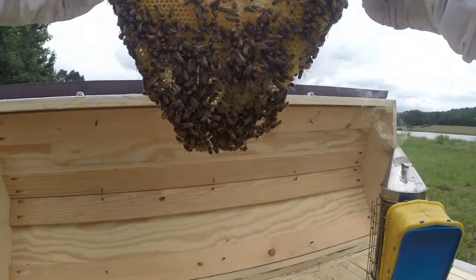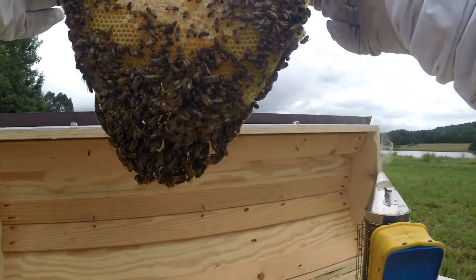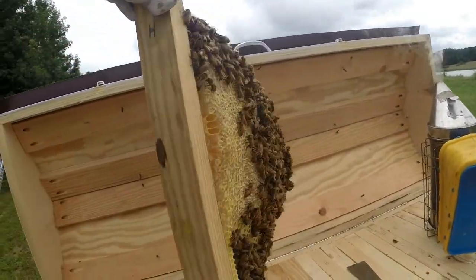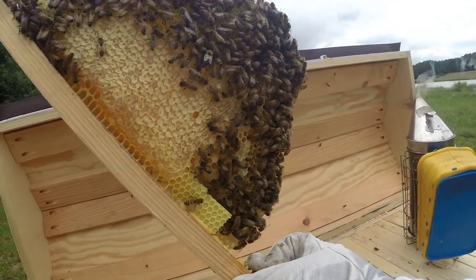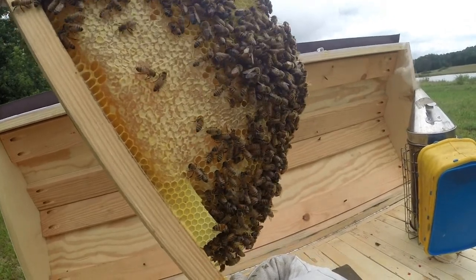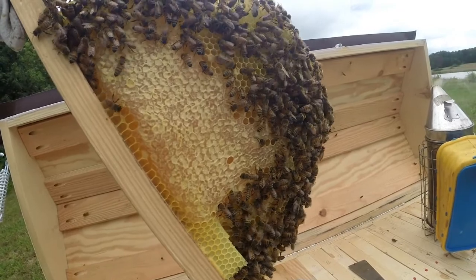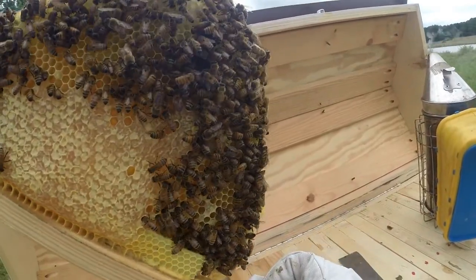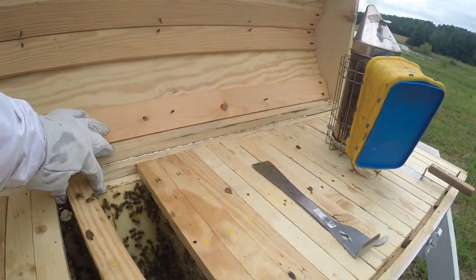Ooh, that's full of honey. Nectar. She's not coming back this far, which is a good thing. A lot of honey on that one. Oh, that's brand new comb. Nice, pretty comb full of honey. How good would that be cut off and in a jar? But they need it more than I do, so they're gonna keep it this winter.